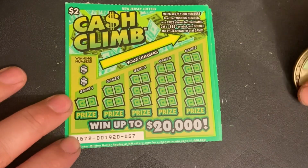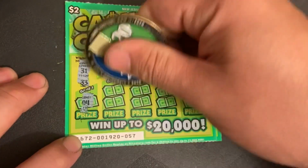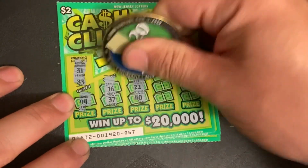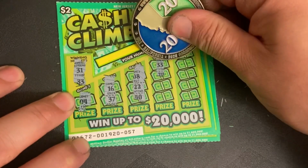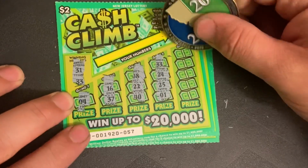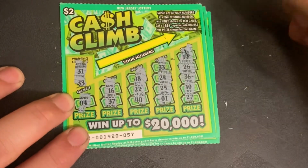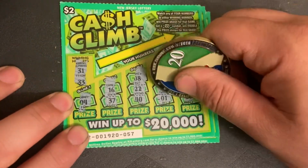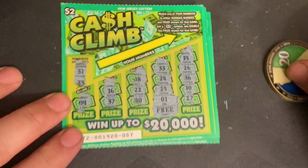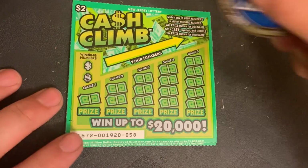Ticket 57. 31 and 33. 33 match. All right, let's see what we got. Free ticket. We're at $12 back out of 50.